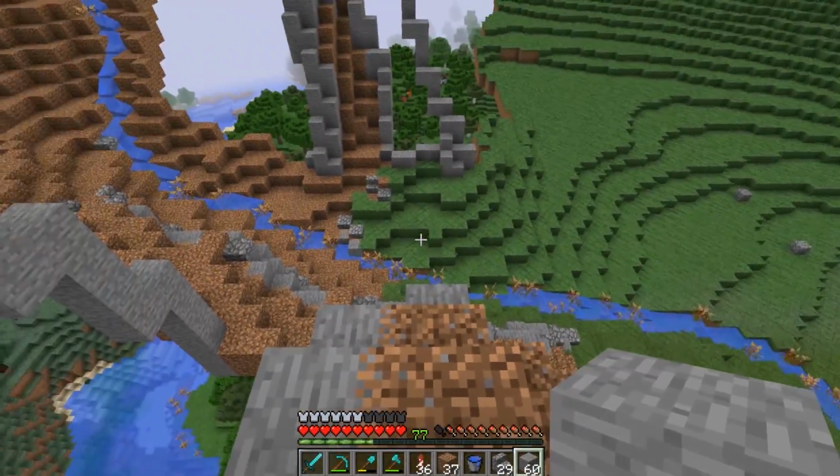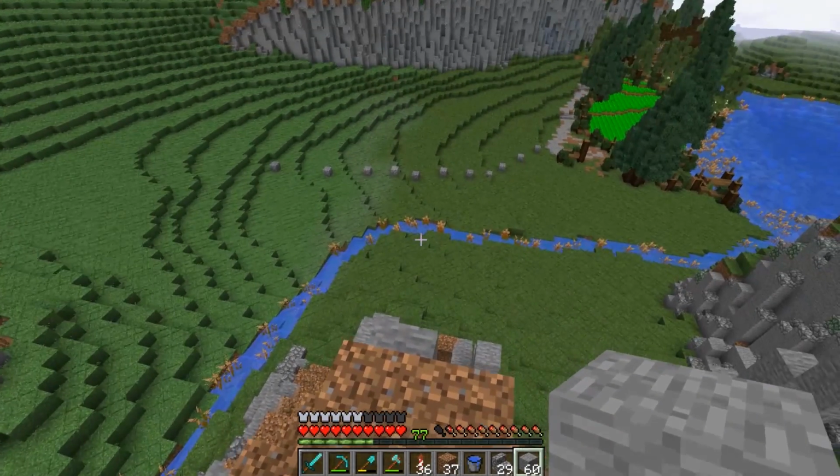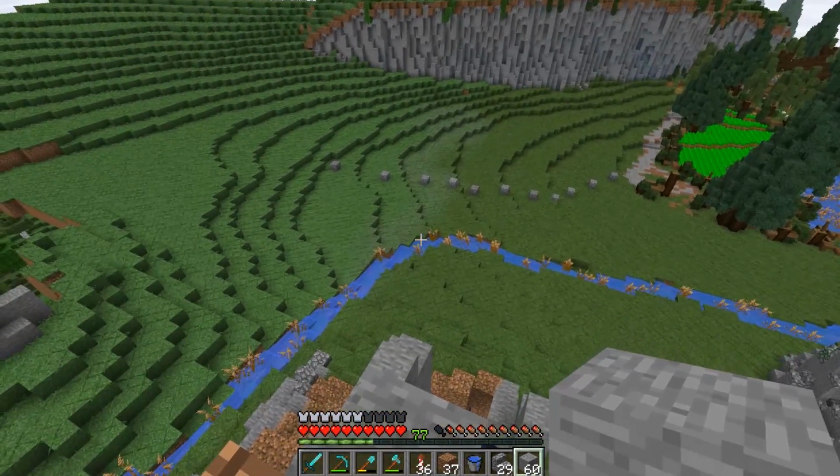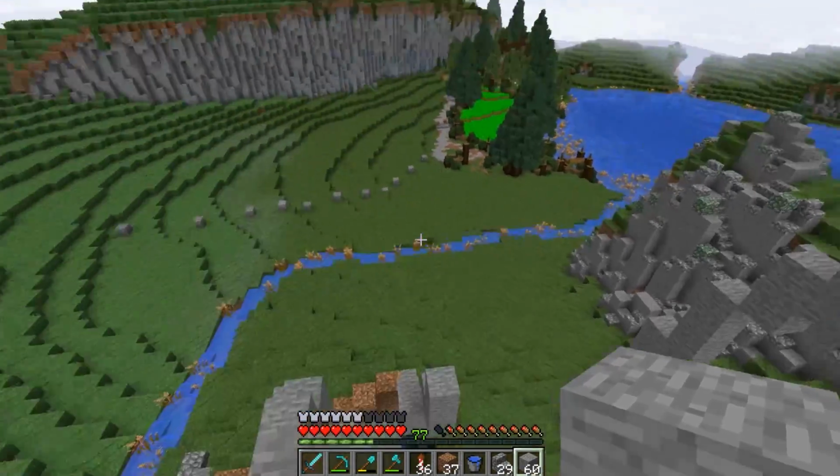Okay, guys, so we got this river in. That corner right there's a little harsh, but I think we can make it look a lot more natural after we get some buildings and things in here because we kind of want to make it look a little man-made, like they redirected it going down there.